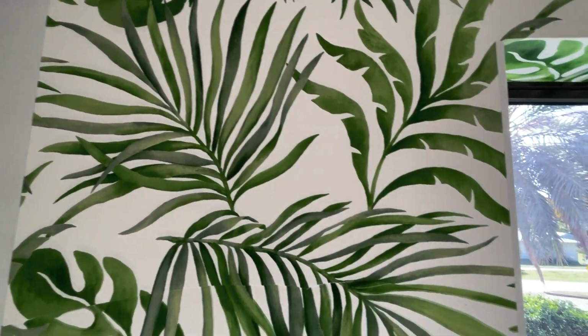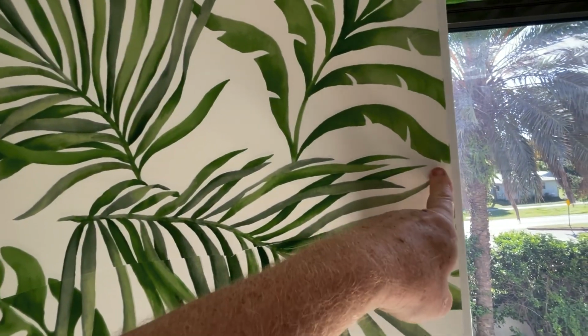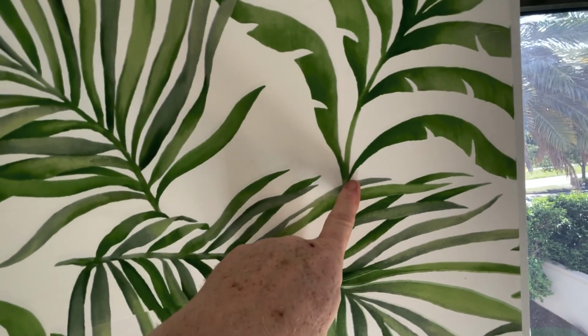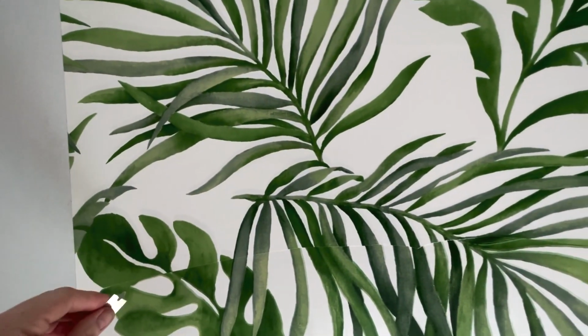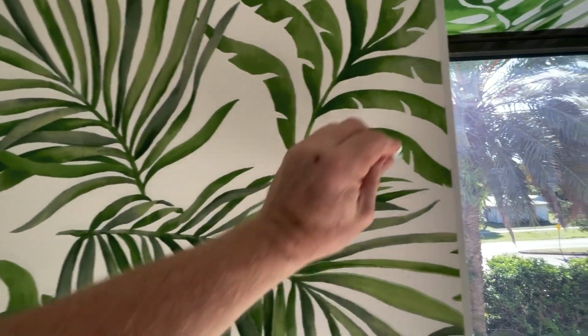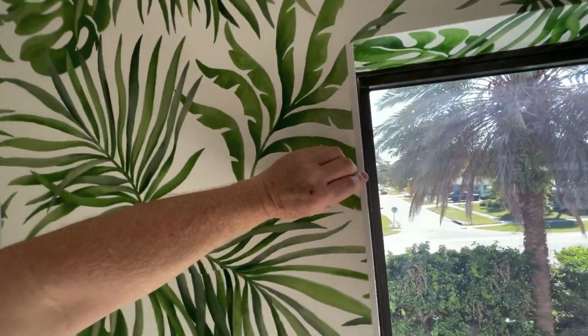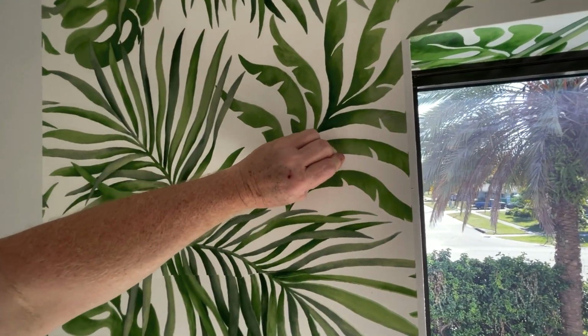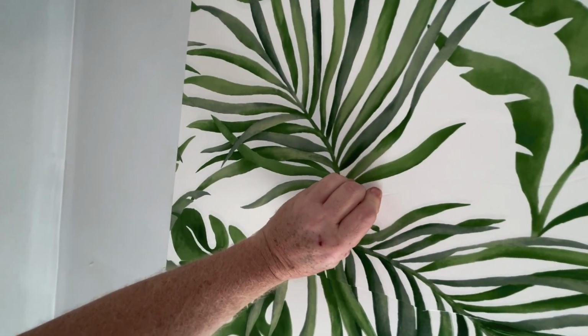Ooh, how was that? I flipped the blade around. I'm gonna try to stay in this white. See that? This is a real nail biter. I don't like doing this.